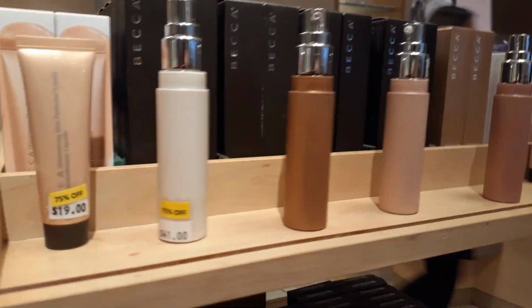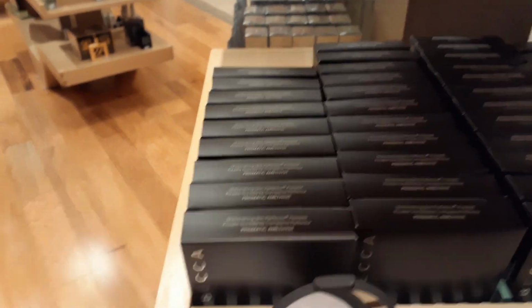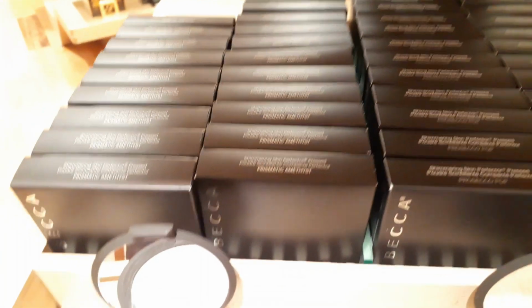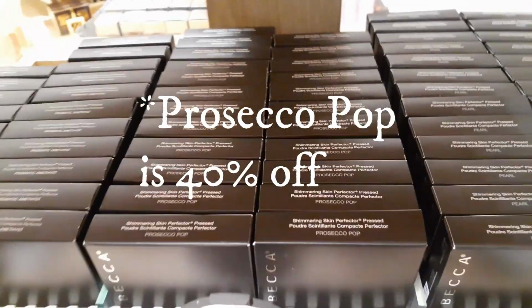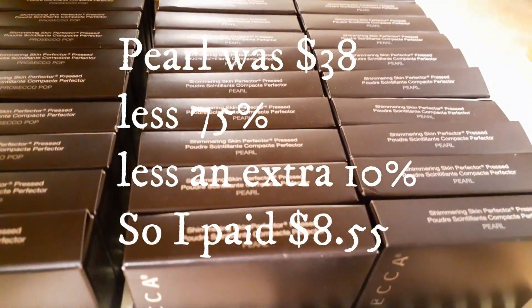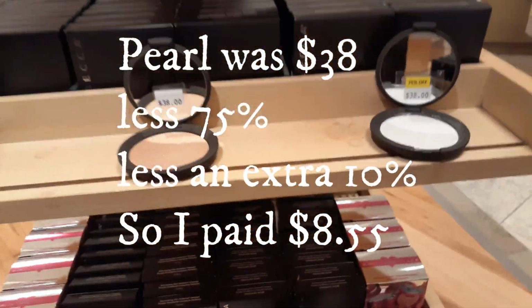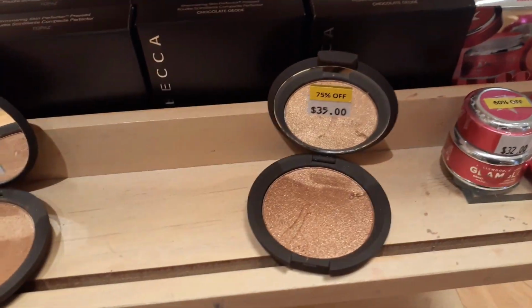And there's one of the primers down here. I think that's the one I got. Which one is that? That one is Prismatic Amethyst. No, I got the one all the way over to the right. So Prismatic Amethyst, 75% off. They usually go for $38. And this one was some shade I can't read, Champagne Pop maybe, and there's the Pearl one that I got. So Pearl is a really hard shade to find. I've never found that in TJ Maxx. But I was able to get it that day. I was super excited. Over there, little Glam Glow Duo.